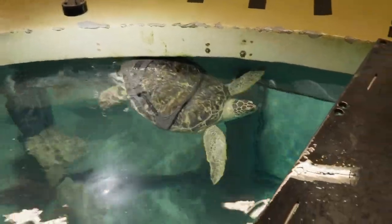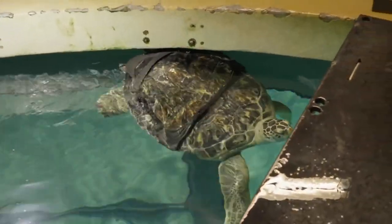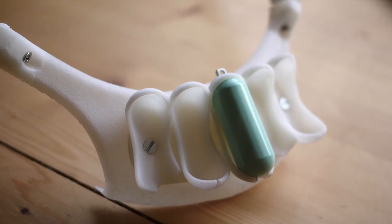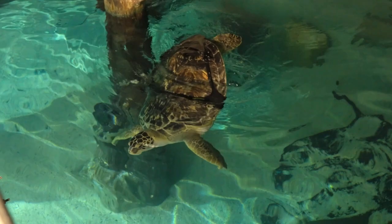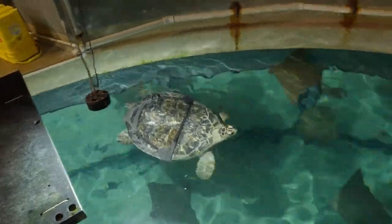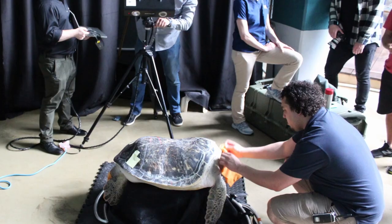Once Charlotte becomes accustomed to the harness and regains strength in his rear flippers, the Mystic team will gradually start adding weights to counteract his positive buoyancy. With Charlotte as an early stage adopter of the technology, the team is now looking for help to refine and scale the workflow. The ideal outcome of this project would be to make this technology accessible to other aquariums.